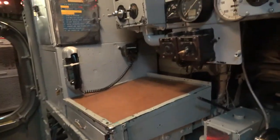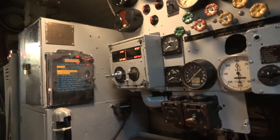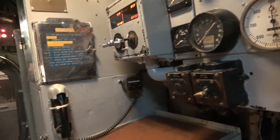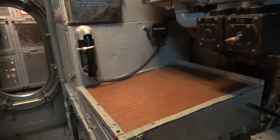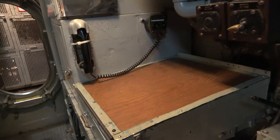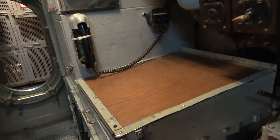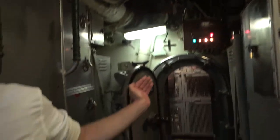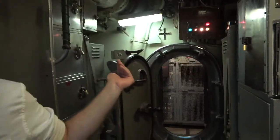The propulsion itself is controlled in the maneuvering room, which we're going to go into now. In the maneuvering room, it is going to get very narrow very quickly. So how we're going to go is we're going to go right, and what I would suggest for the adults is more of a side shuffle, okay? We're going to go around what they call an electrical cubicle. It regulates the power for the boat.